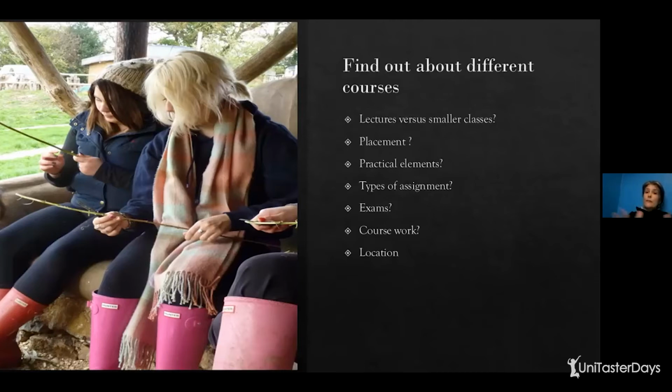You might want to find out if the courses have placement. Many early childhood programs have placement. It's a requirement for them to have placement in terms of recognition by certain organisations as well, which I'll come to later. But how is that undertaken? How many hours of placement are you expected to do? Is it a block of placement, or is it a weekly placement throughout the course? Where will these placements be held, and what's your role in finding placement, or how does the college help and support you to find a placement?